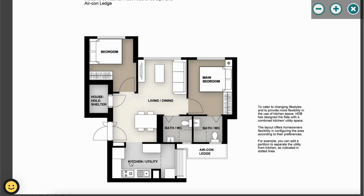There is no partitioning between the kitchen and the utility, so that would be good if you want to enlarge your kitchen. You don't need to hack down any walls or tiles because the wall does not exist. So if you do need a partition, you have to build up your own partition. But the thing is, this layout is actually not an open concept kitchen, because you do see solid walls over here unless you want to hack it down. For people who may want to do heavy cooking, then maybe you want to install a door here to prevent the smoke and fumes from entering your living and dining area.